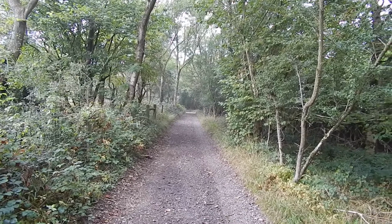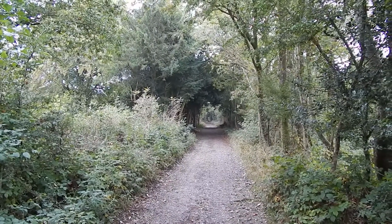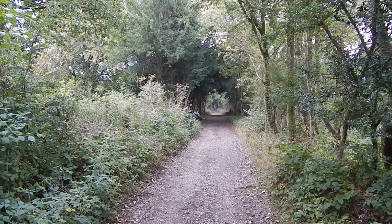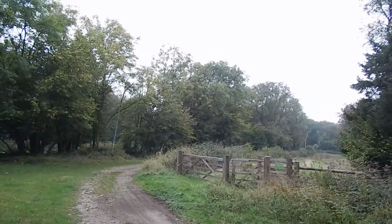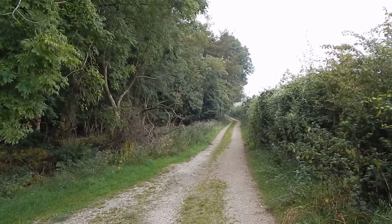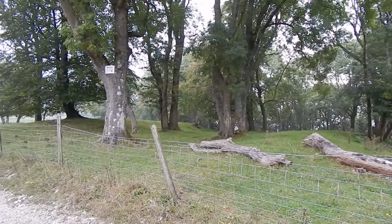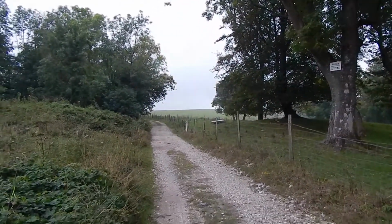Now in the woodland of Graffham Down. The South Downs Way still heading through woodland, heading towards Cocking and the A286. The South Downs Way now comes to a slightly more open area. Now on a path by the edge of woodland. Now at this pleasant area of trees. And that's the South Downs Way ahead.